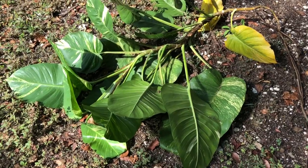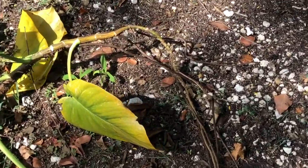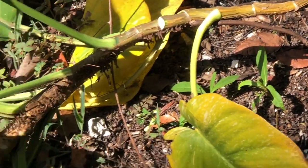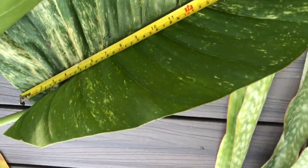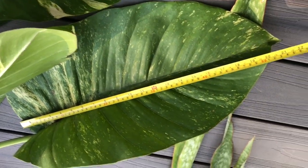Okay, here she is. He got a large root section, although they weren't growing in dirt, and I'm going to try and plant it in a pot, so hopefully it'll work. But look at the size of this thing. I have to get a measurement on this. Look at this. This one leaf is 21.5 inches long.